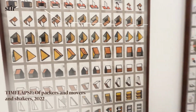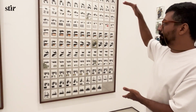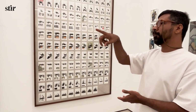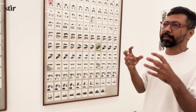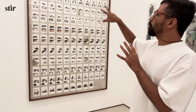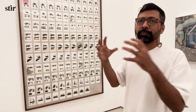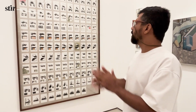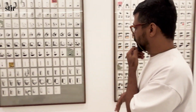This one's called Of Packers and Movers and Shakers. So this may be looking at maybe 50 years of change of these elements, but the video version of it compresses it into a 10 or 15 second clip. Each drawing could be maybe one week or a month of change, but the video puts it together very quickly, and that makes it a very different thing to see. All the time lapses follow a similar thought process.